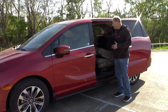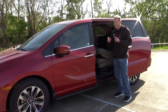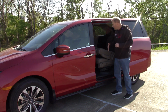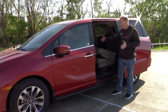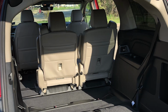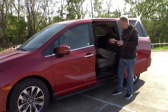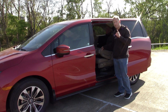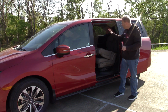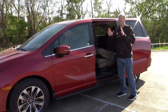Now, you can remove that middle row seat. And if you think that's heavy, I'm going to show you how to make it a lot lighter here shortly. And you can slide the outer seats here on the outside of the driver and passenger side in a multitude of directions. In fact, you can set things up a lot of different ways as far as configuration goes. We'll show more of that shortly, but here's what I really like. All 3 of these middle row seats are easily removable in concept.